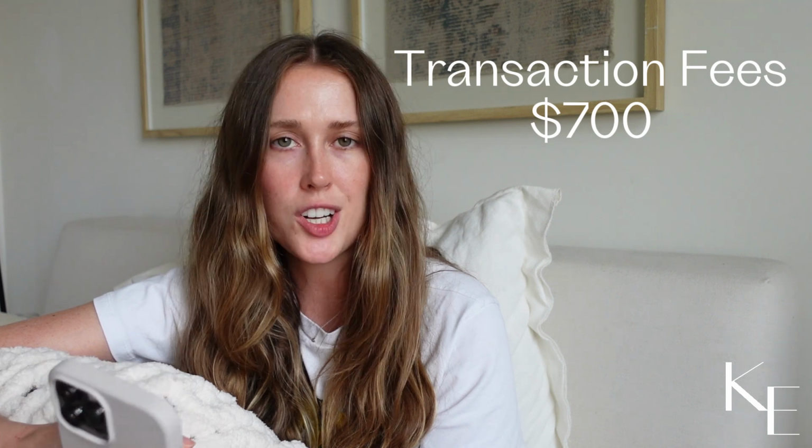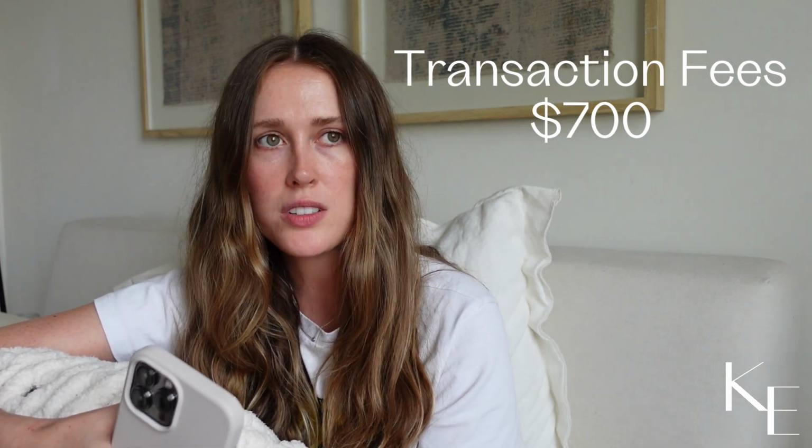Moving on, transaction fees. This is a pretty standard expense. I mean, you're going to pay with anything. They were around $700. That's just credit card processing and transaction fees. That's what our payment processor shows. And then with that, the hardware for processing payment, that one unfortunately was more than it should have been.